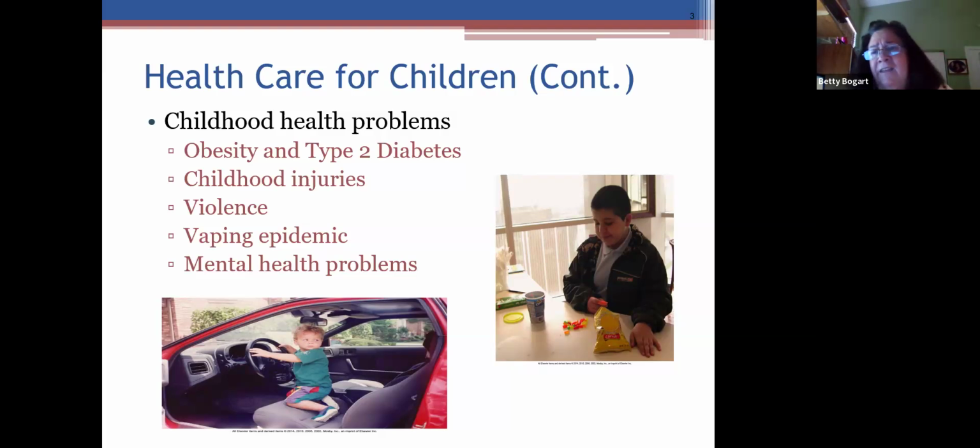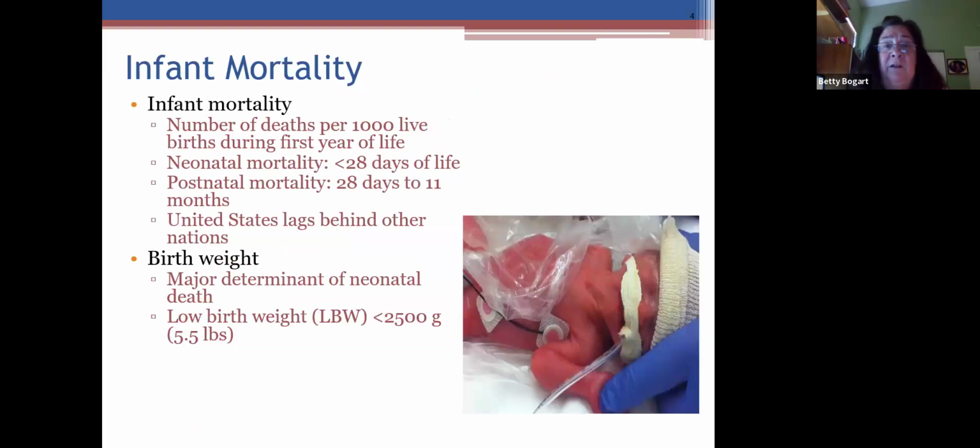Childhood injuries. Oh, kids are always having unintentional injuries. Kids are always falling down and bumping and bruising everything. We know there's violence. We know that could be that child, the adolescent, or it could be violence, bullying, etc. Vaping has become something, but they're getting more information about that. And children do have mental health problems. You'd be really surprised.